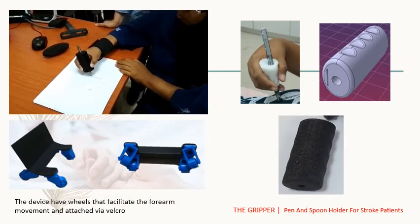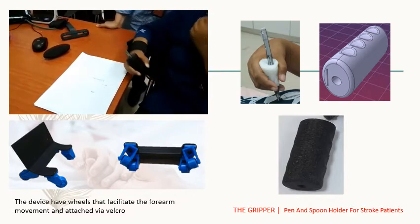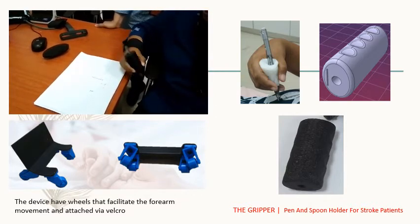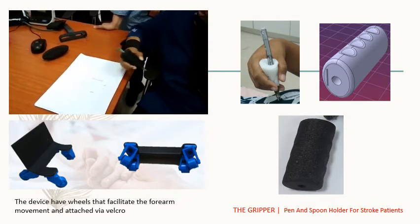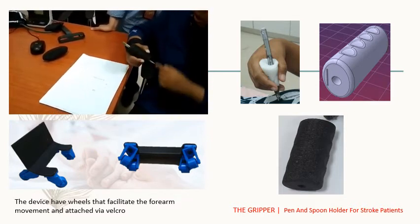This is a large hand gripper and forearm wheeler used in a patient who suffered from stroke, who had right upper limb weakness. She has difficulty in performing writing tasks. This AED assists the patient to write.